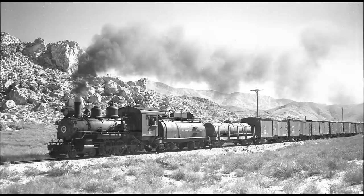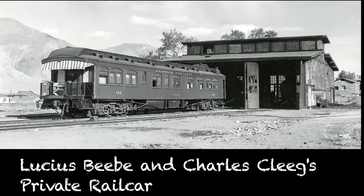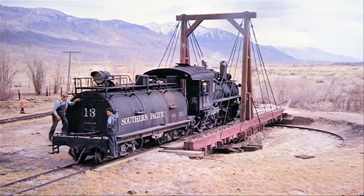Just like the Virginia and Truckee, this railroad became really popular and highly photographed. This is Lucius Beebe and Charles Clegg's private car, famous railroad photographers from around 1940. I could live in that car.